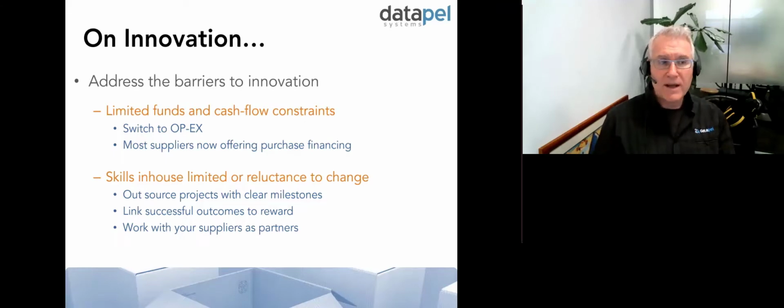The other thing about innovation is not so much about paying for the innovation, but how do you have the skills to, one, create innovation, and two, support it and its delivery into the business.